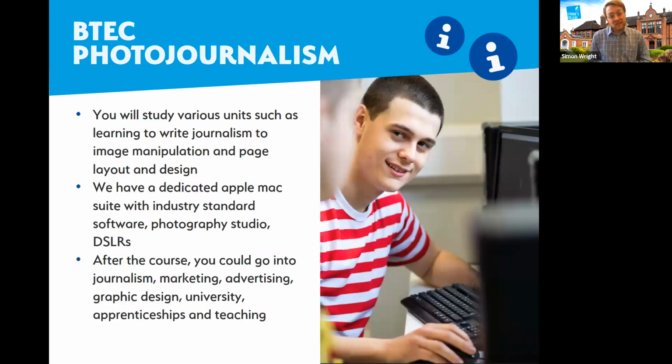BTech Photojournalism is a rebranded course in many ways, and really what we've done is focus specifically on two different areas. Firstly, photography and image manipulation, and also the ability to write copy and essentially be a journalist in many ways. So we think it's a really exciting course for many reasons. One, it allows you to go on to do journalism, if that's what you're interested in, and secondly, if you want to go into the world of still imagery and photography, then you can do that also.